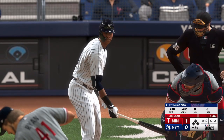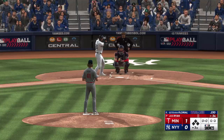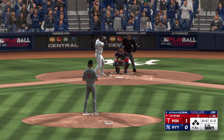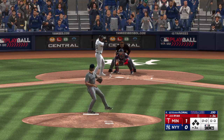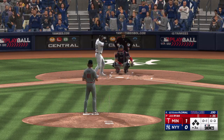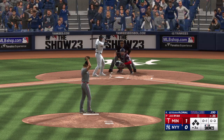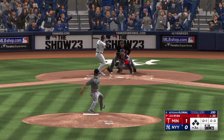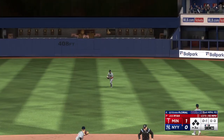Back at Yankee Stadium as we go to the last of the third. And now it's Esteban Florial. The wind and the pitch. There's a strike. Worm burner into the outfield for a knock.